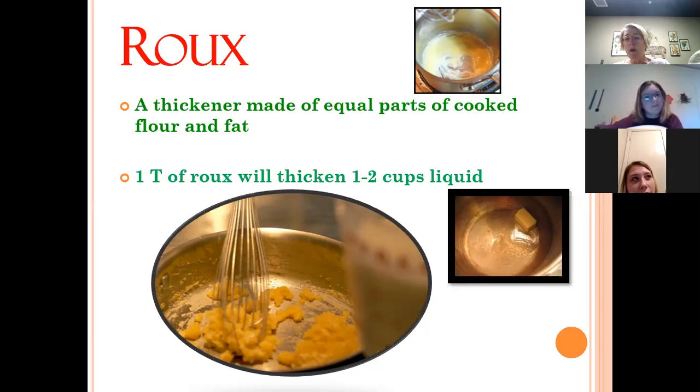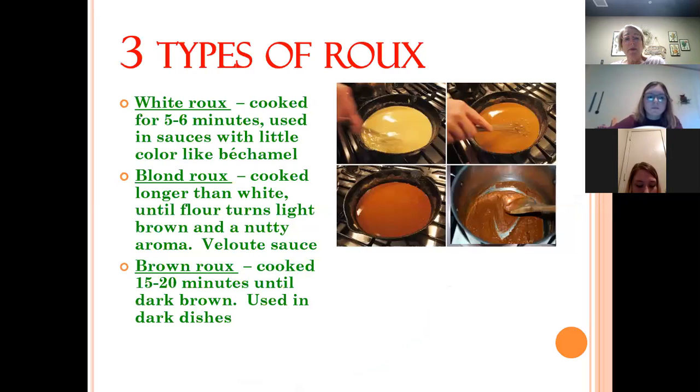3 cups, I think. 3 cups of flour. Okay, so that was a lot more flour than maybe we needed, but anyway, it was a nice thick sauce. Okay, all right, here we go.